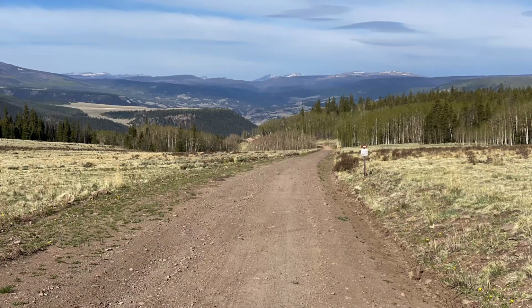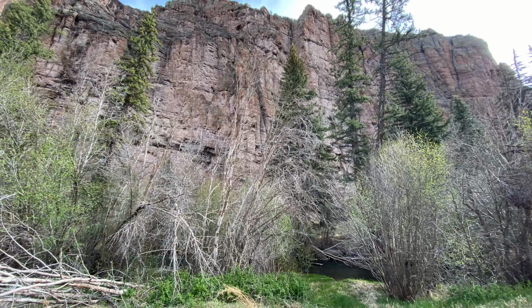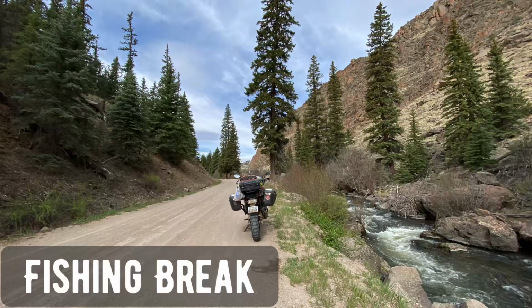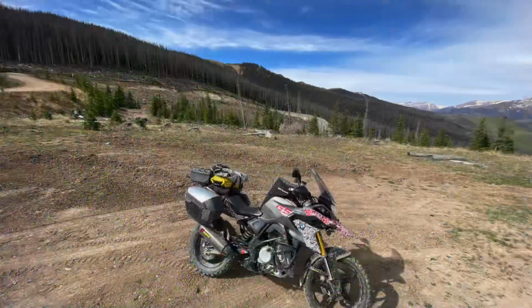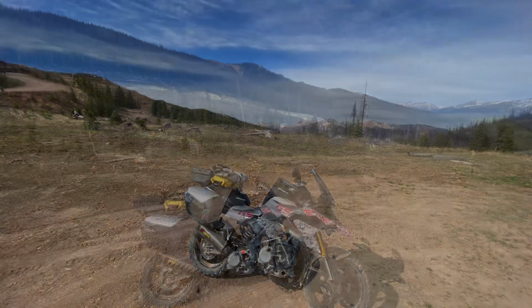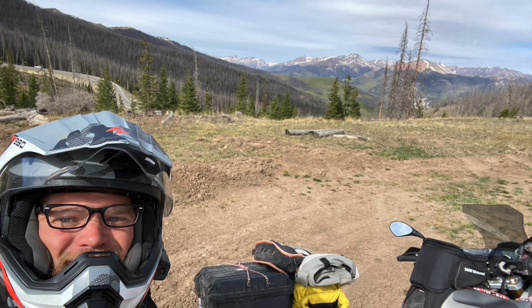And again, it didn't take long for that change to happen. We soon reached the bottom of the valley, which opened up an opportunity for a rest with my fishing pole. Then it was a dirt road to the top of another mountain. It then turned paved, but it was equally as beautiful.